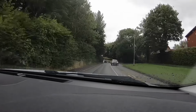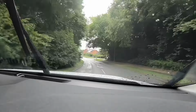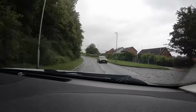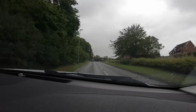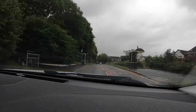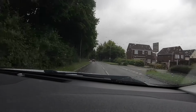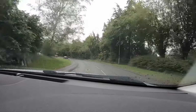Now, I'm not professing to be the world's greatest driver, but I have been doing it for over 40 years. I have a background in motorsport. I've held a police class 1 advanced driving certificate from 1980 to 2008. I've also held a class 1 HGV. So I've been around the block, shall we say.